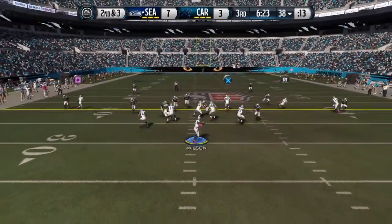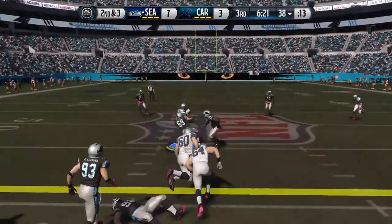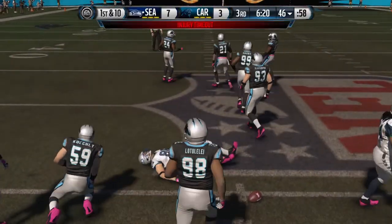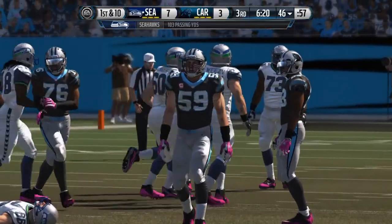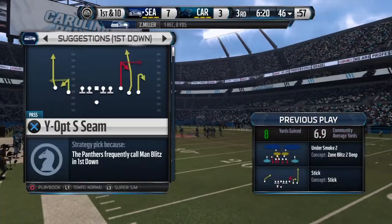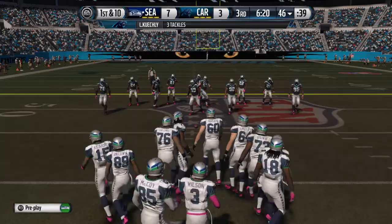The Seahawks take it from the 38. He'll throw it over the middle. Keekley's going to make the tackle. Miller's the injured player, and we'll take a break. You're watching the NFL on EA Sports.